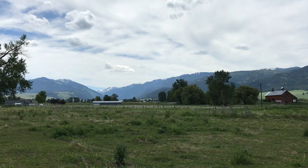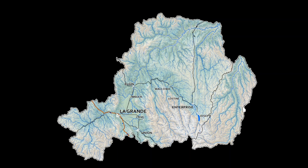The Grande Ronde Basin watershed is a little bit larger. The larger Grande Ronde Basin includes Wallowa County and Union County and drains the major rivers of the Grande Ronde, Catherine Creek, the Wallowa River, and the Imnaha and Joseph Creek rivers.